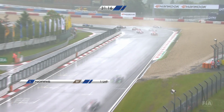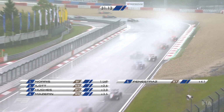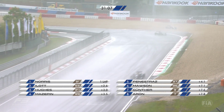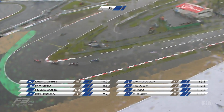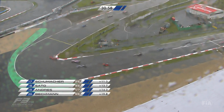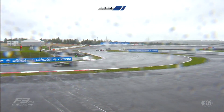So Callum Eilert driving in the Prema Power Team car, then Norris leading from Eilert, then it's Hughes, Mazepin, Fenestra, then is P5 with Mawson P6, Maximilian Gunter now P7, and just ahead of Ralph Aron. So into turn 1 they go, the rain still coming down now and the spray absolutely being thrown all over the tarmac surface, as well. You can just see through that camera lens, visibility is chronic. Yeah, we see cars sliding all the way through from left to right, right to left.